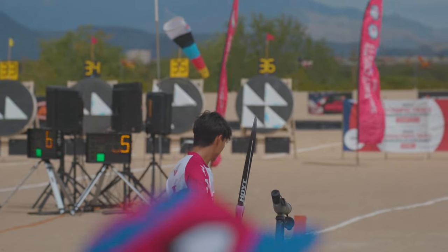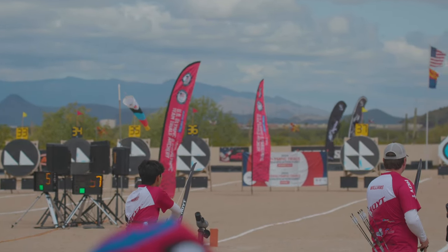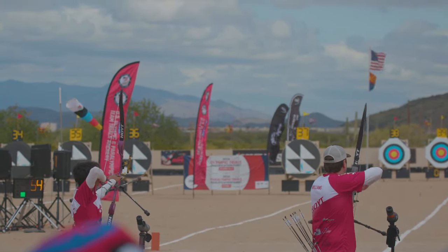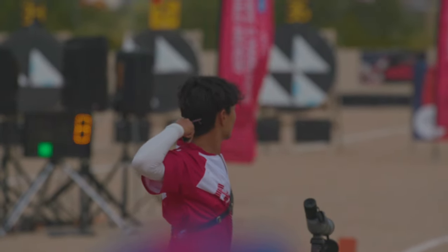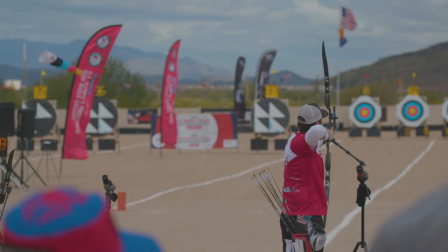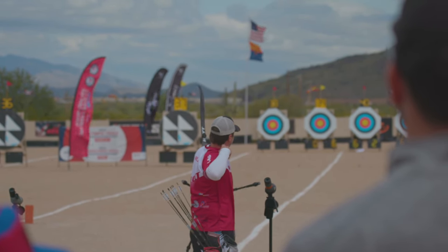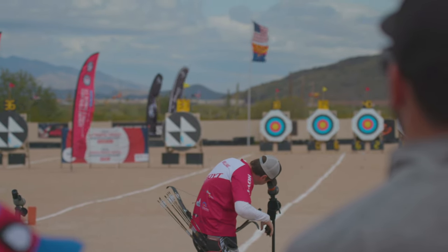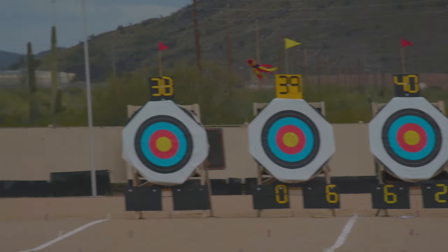Let's see. Ooh, it is blowing through here now. Look at that. Whew. All right, we'll take a look at Jackson. Boom. All right. All right, so Jackson's got all his arrows down there. Jack is still shooting. See what it looks like. Oh, we're gonna have to move.